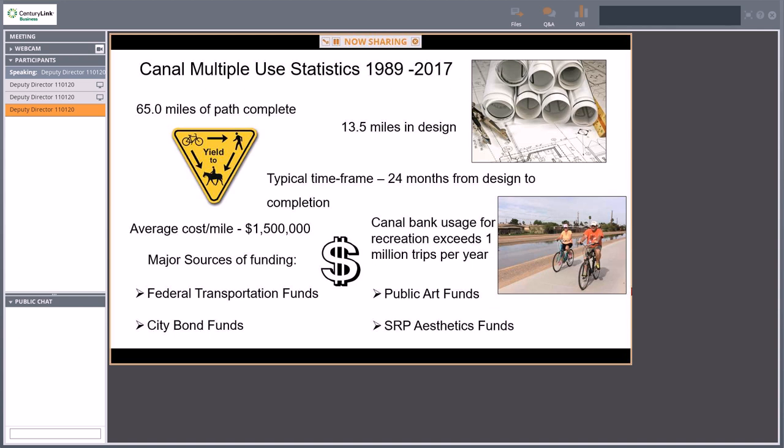Where does the funding come from? Federal transportation funding has been the mainstay. City bond funds, public art funds. Since 2012, SRP has made funding available for these projects. And in that time, I think the cities have utilized somewhere in the neighborhood of about $22 million just since 2012 to build these projects.